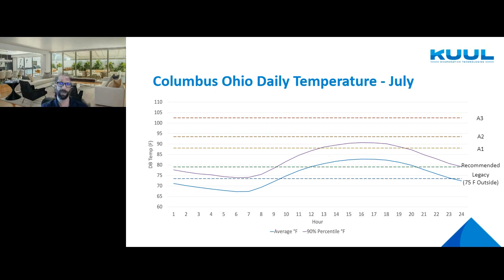So if we tie this back to the definition of the recommended range, which recommends operating within these values for the majority of the year, you can make the argument that the system is going to be within those recommended limits for the majority of operating hours.